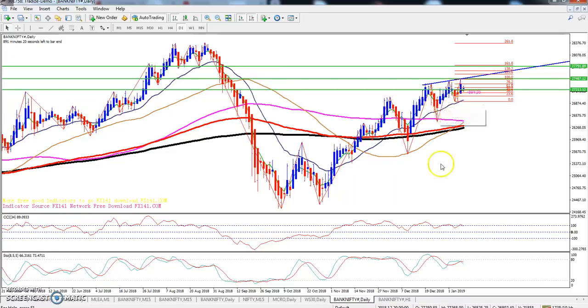creating higher highs, but I think from this area they will give a little more retracement. Whether today they will give the retracement or not, we'll discuss.